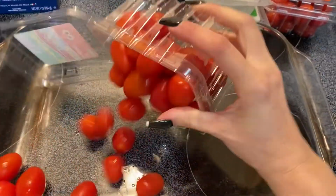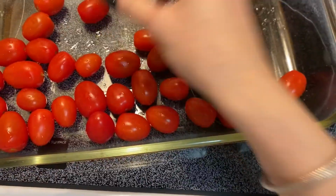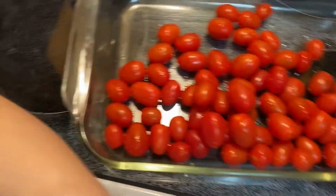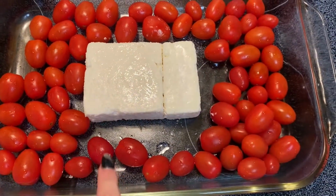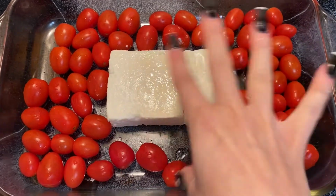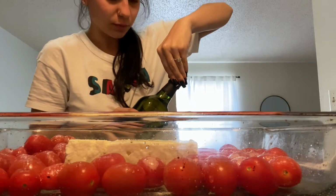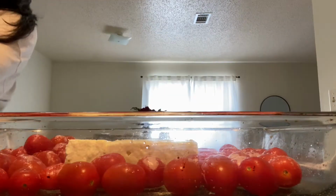Okay. First batch of cherry tomatoes. Let's take this out of here. Second batch of cherry tomatoes. Okay, I put one block of feta and a little bit of another block because I feel like it needs to be creamy and I don't know if it will. So let me add the spices now. I don't have olive oil, so we're gonna use this one instead.